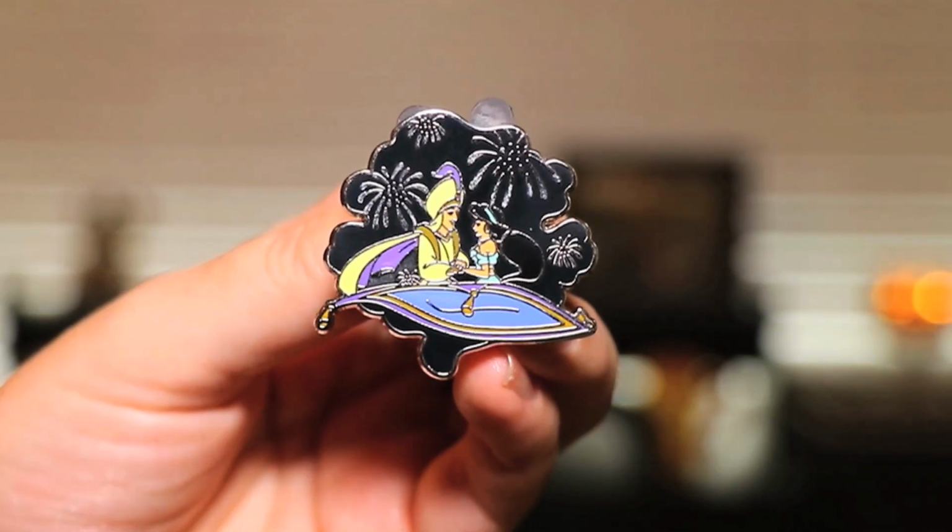This is an open edition pin, and if I'm not mistaken, I believe this was actually part of a mystery pin box. But yeah, definitely a very romantic pin, even though we haven't gone on a magic carpet ride. I guess an airplane will have to do. I would love to see the world, and of course, I would love to do that in his company. Just like Jasmine and Aladdin, but with cocktails. Props to you if you know where that quote is from.